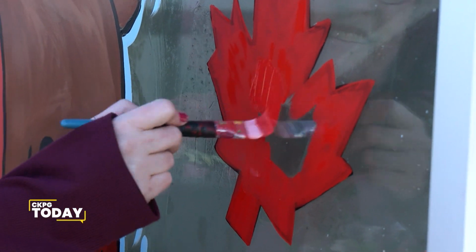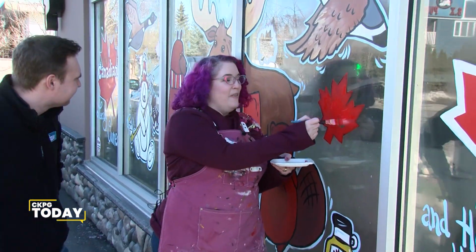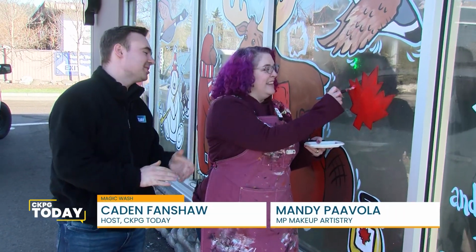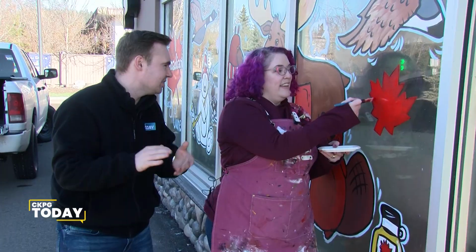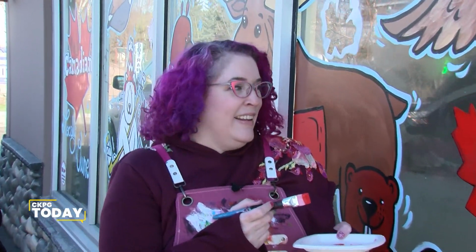All right, as you can see, paint going on the window here at Magic Wash. Mandy, you're up to it again. Always. It never ends. I'm so happy that it doesn't end. But this is kind of a cool one, though. This is the Canadiana version. Is this the most Canadian thing you've ever done? I think this is the most Canadian thing I've ever painted, and I love it.